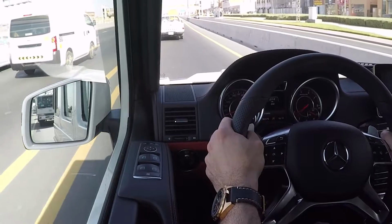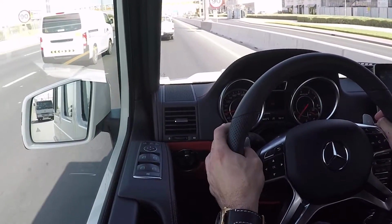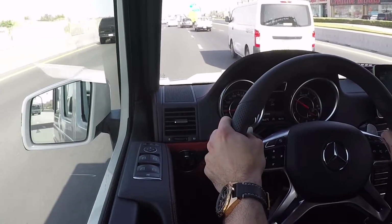Today we're testing the 2017 Mercedes AMG G63. This car is a V8 bi-turbo 5.4 liter, producing 570 horsepower and 720 Newton meters of torque. The car is very big and heavy, guys, and it looks amazing. But the figures are crazy, 0 to 100 in 5.4 seconds. And the best part of it, the way that it drives. And the way that it sounds.